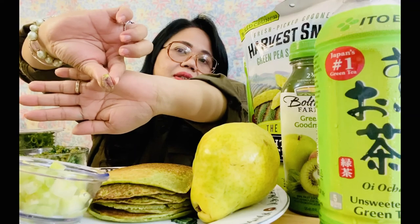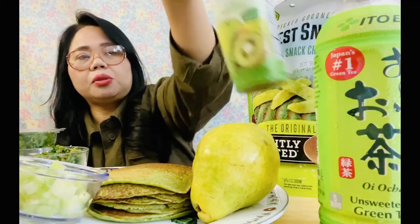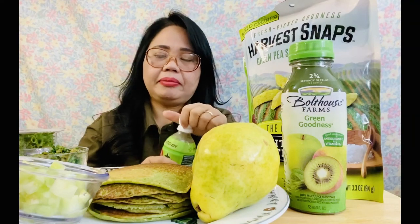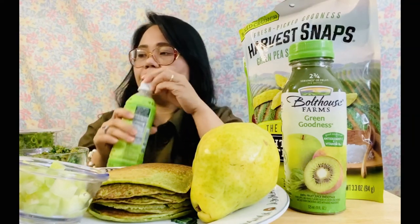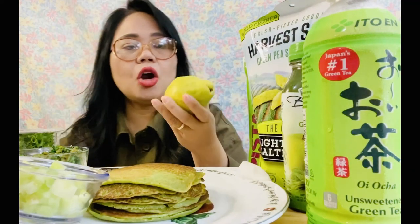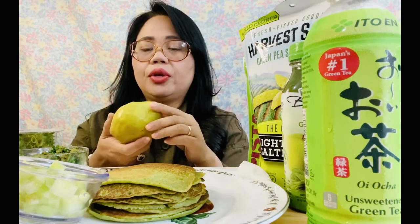Oh, this is huge. Look at that, guys. Mmm. So good. Okay. Let me drink first. How about the tea? A tea. That is good. And then our green pear. Wow. Try it. See if it's sweet.